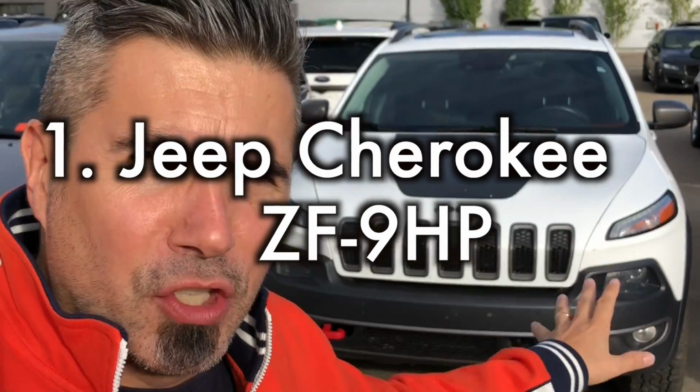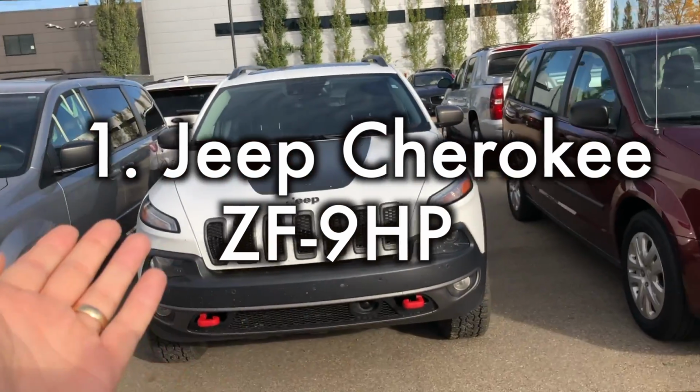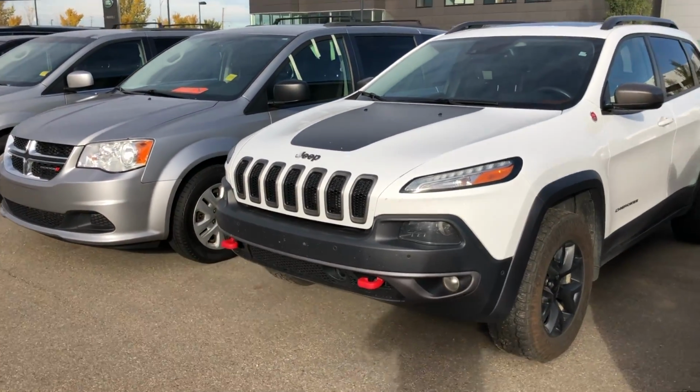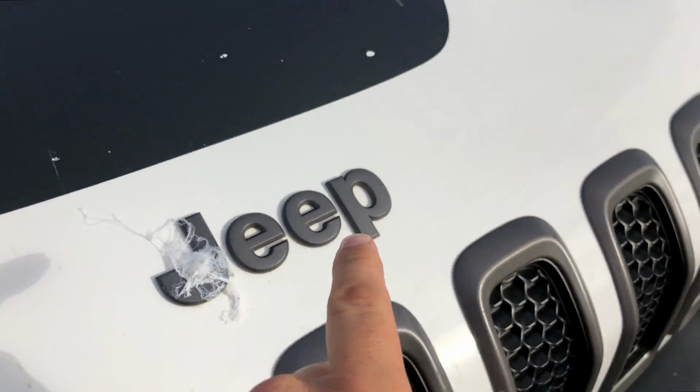So the first vehicle on my list with notably bad transmissions is the little Sputnik parked behind me, and that's the Jeep Cherokee. And we're talking about 2014 all the way up to present. There are different variations of problems. But before we talk, let's go. Who doesn't like a Jeep? Everybody likes a Jeep, right?